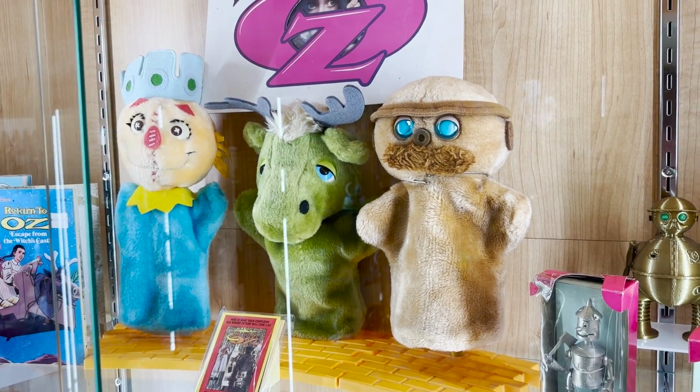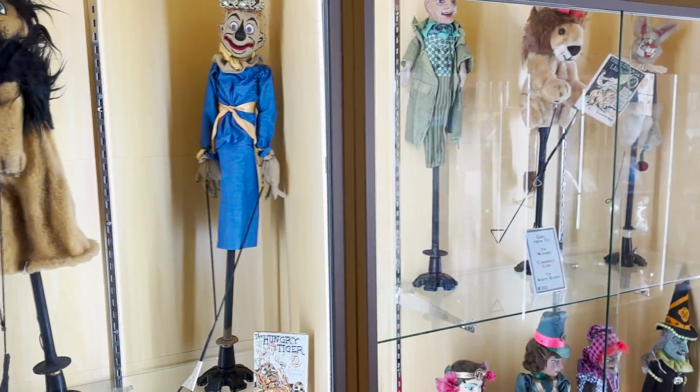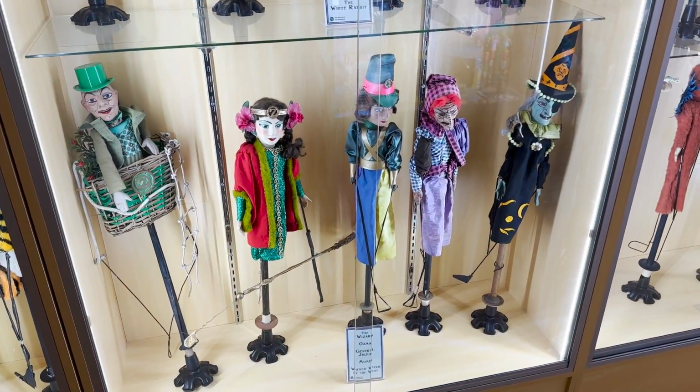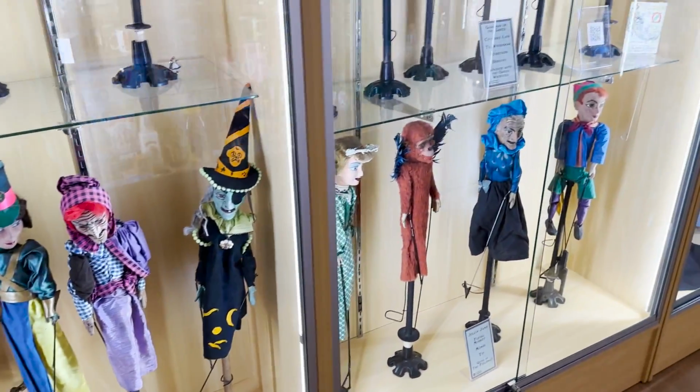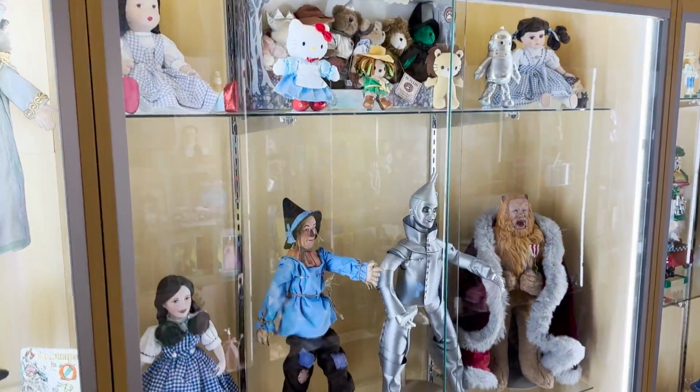Ooh, puppets. I love puppets. Oh, different style puppets with the bars for the hands that you operate. I like hand puppets the most myself, as opposed to these or marionettes. I mean, every puppet has its place, but hand puppets are my favorite.